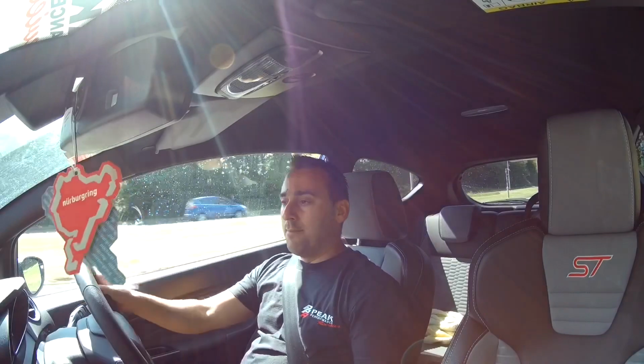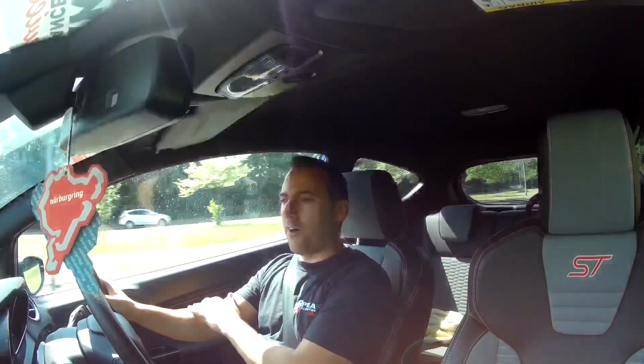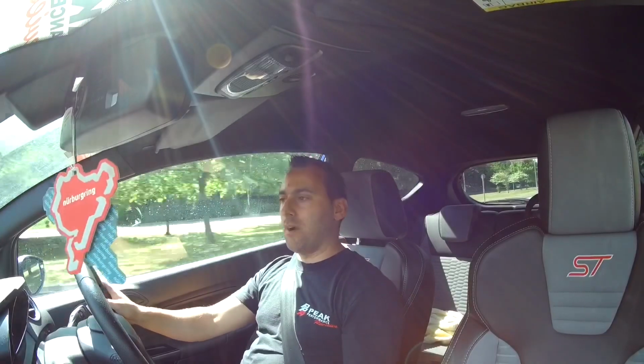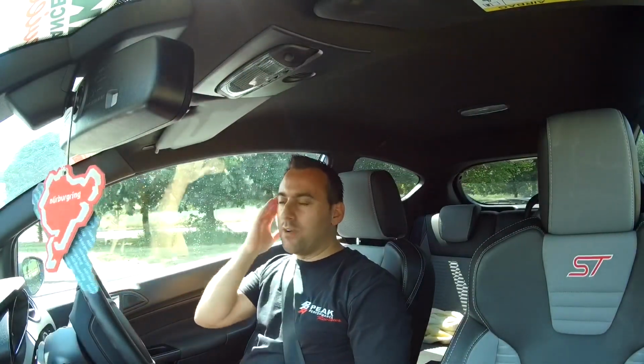Well, miles per gallon from stage 2 and even standard was something like 34 to 35 miles per gallon. And then once we changed to the stage 4 turbo, stage 4 software, realistically we were still getting 34 to 35 miles per gallon. So if anything, it felt like off boost, cruising around, you actually got better miles per gallon than even when it was stage 2 or standard. It's very efficient in the way it goes about its business.